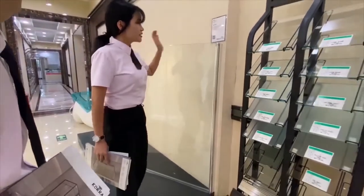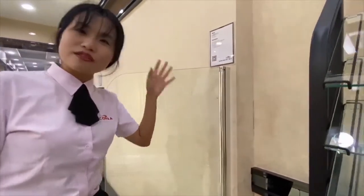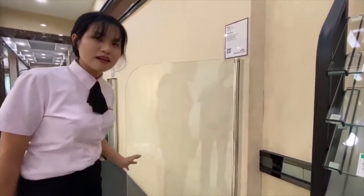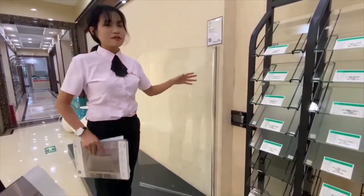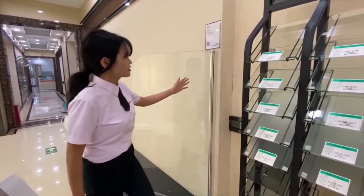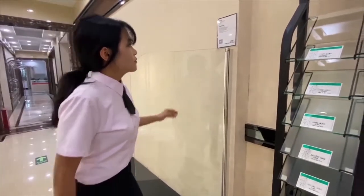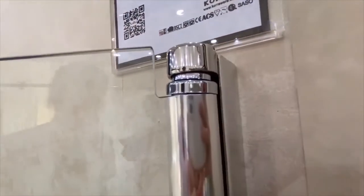And this screen profile can transform for different shapes of shower enclosure, such as this buff green. Also it can be the screen door, the diamond shape, or the arch shape, many shapes. You can suggest with this screen profile. What's more, the top and the bottom cup are stainless steel. It's very durable.